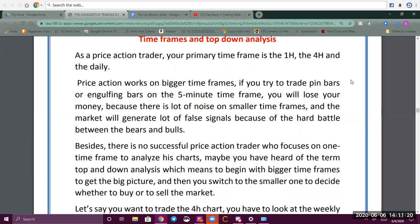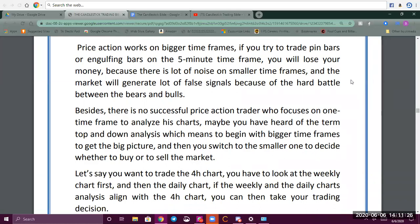Maybe you have heard of the term top-down analysis, which means to begin with bigger time frames to get the big picture and then switch to smaller ones to decide whether to buy or sell the market. Higher time frame, you get your direction of the market. Lower time frames, from that direction, you stick to it and enter the market.